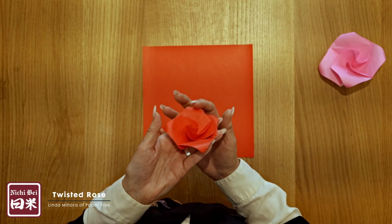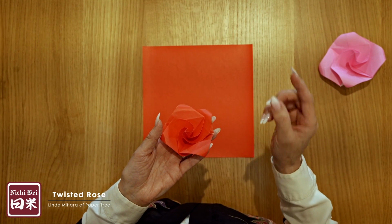Hi, I'm Linda Mihara. I am a columnist for the Nichi Bei Weekly, and I do a column called Origami Now. And in today's lesson, I'm going to show you a really nice twist rose, which is actually very simple. This is folded from a single sheet of paper.